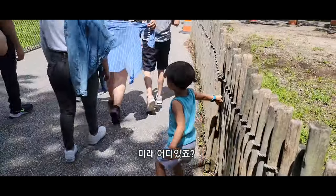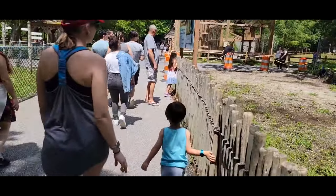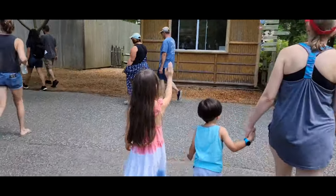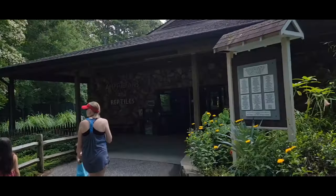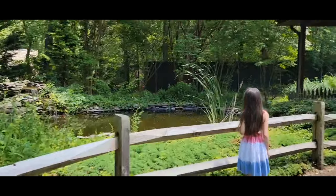Where's Mirai? Mirai's with the pups. Oh, okay. I was gonna yell at her. Sorry. I'll start. I want your piece to go. You can keep the goats and then sometimes they'll let you pet them. For this side? Yes. Yeah.